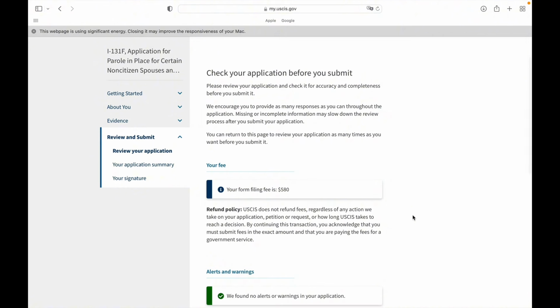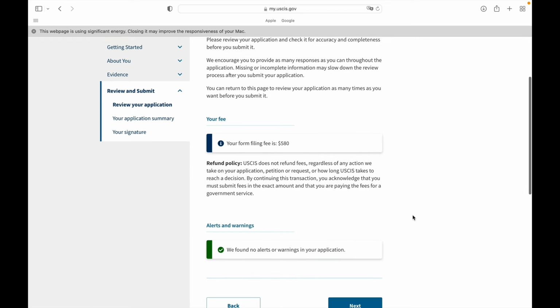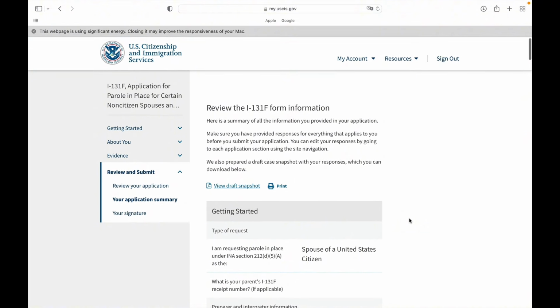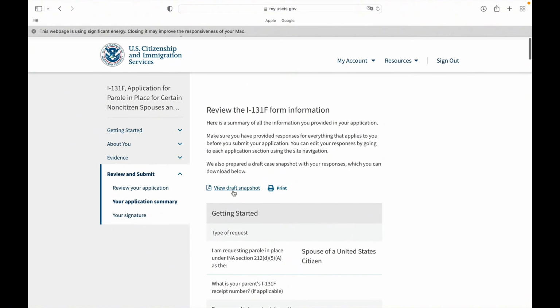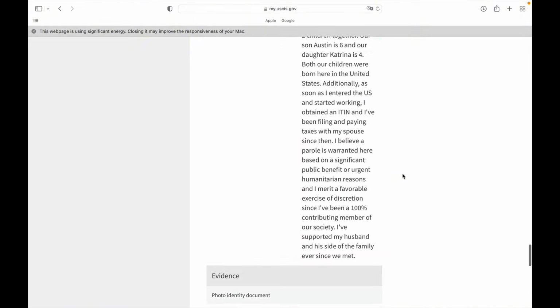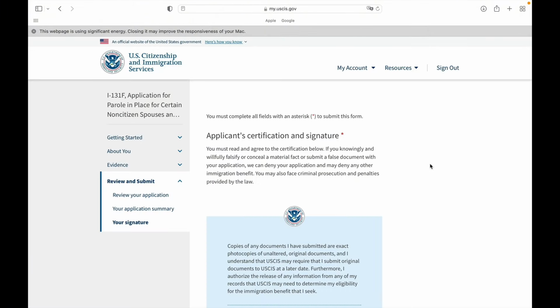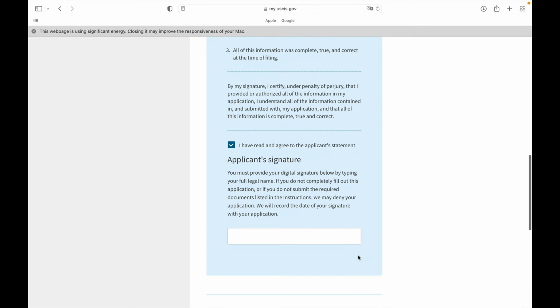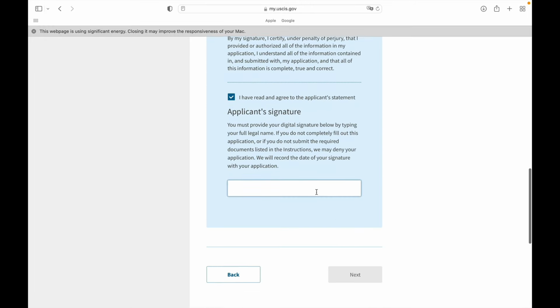And then you're just periodically checking your account to see if there's anything else that they're maybe requesting from you, or to just basically see if you got your approval. Okay, so you would go ahead and you would review it, and you can print it out, or you can view draft snapshot and you can just save that document. It's always good to just have it for your records, but all of this information will also stay here. So you would double check everything here, and then you move on to the signature page. You would say, yes, I agree. You would sign it, and let's see what happens from there.